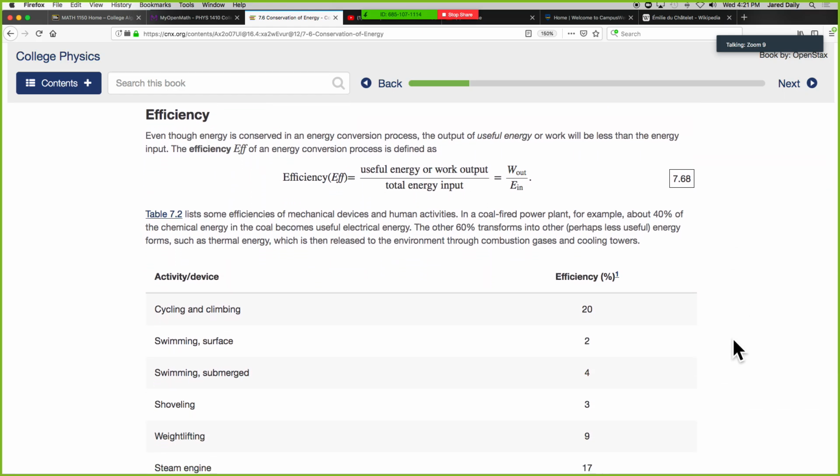So, here's another thing we need to talk about when we talk about energy. Processes are just not perfect. Conservation of energy is kind of a pie in the sky. It doesn't really happen very often. So what happens when it doesn't happen? Then we start to talk about efficiency. Efficiency is a way of measuring how much energy has been conserved.